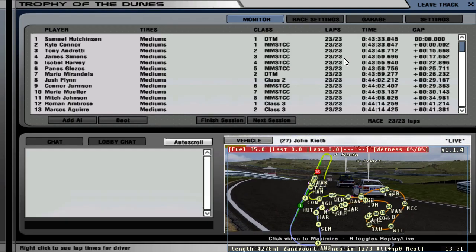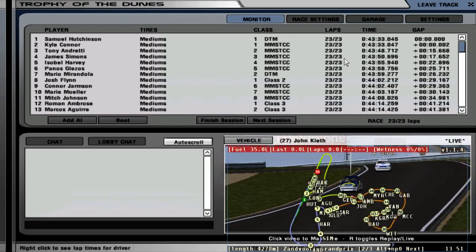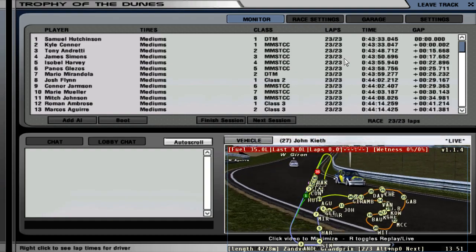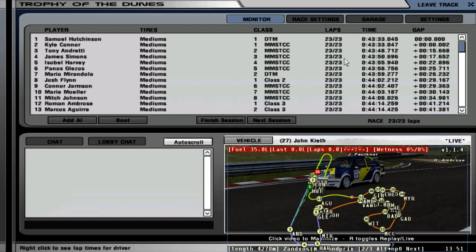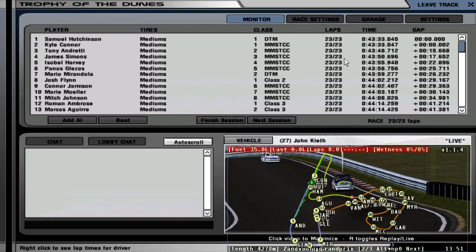Aguirre stopped on the track, he's so low on fuel. Yeah, I mean, but he still has finished. Chernikov as well, but Jesus Christ. What a race. What a race.